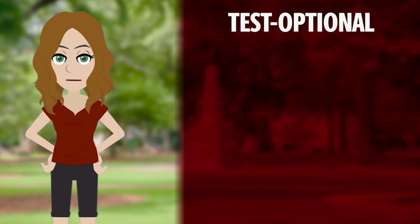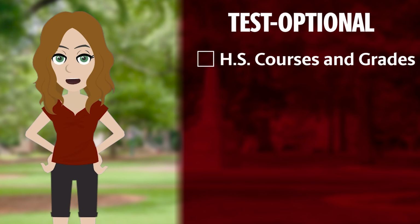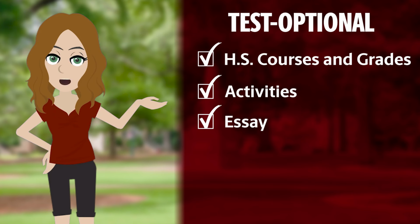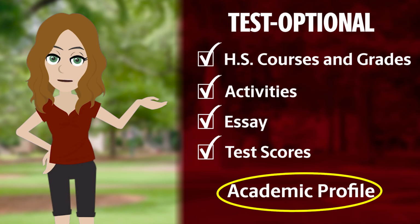Third, decide if you want USC to consider your test scores in the admission process. USC is currently test optional. Freshman admission and merit scholarship consideration will be based primarily on high school courses and grades. The activities, essay, and, if you choose to use them, test scores will also be considered. However, your academic profile will be the most important factor when we review your application.